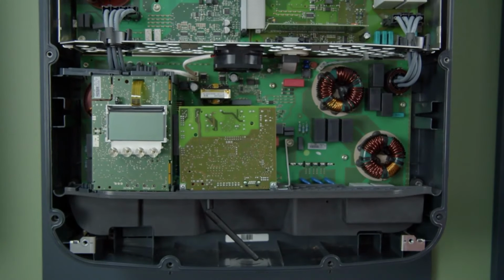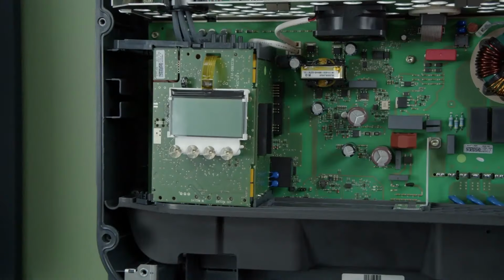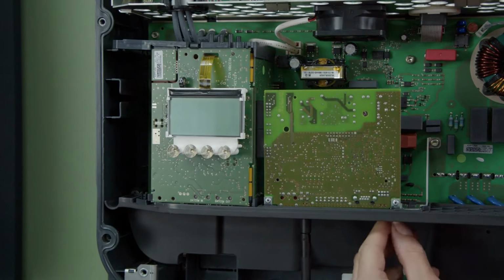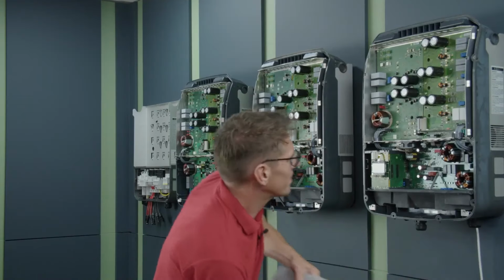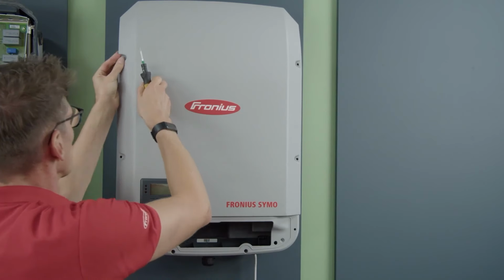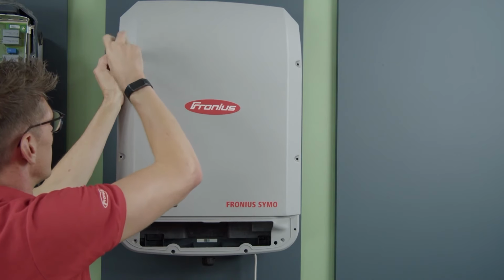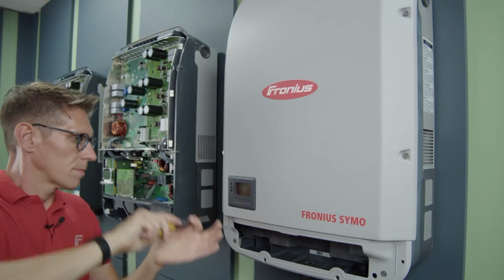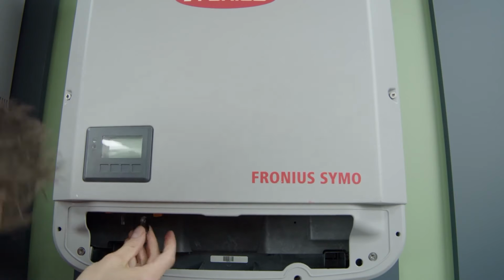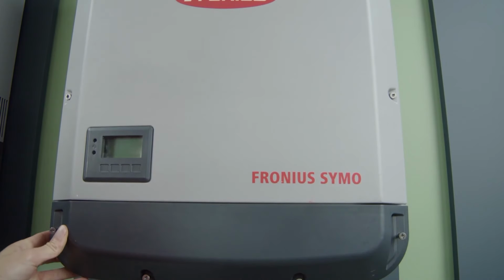If the inverter has a data manager installed, make sure to remove that before replacing the inverter. If you removed the data manager card earlier, now reinstall this in the replacement device. Don't forget the retaining screw on the bottom of the data manager card. Make sure to install all the screws, again with the correct torque settings. Next, replace any connectors from the original inverter and make sure that the DATCOM cover is securely connected, fastened tight on the device.